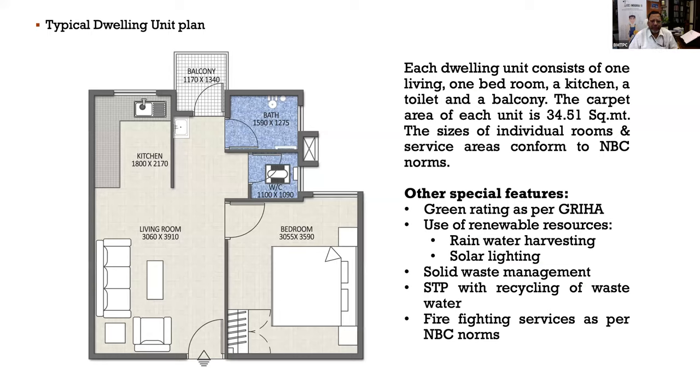The typical dwelling unit plan of a house you can see here. As you see, it comprises one living room, one bedroom, a kitchen, a balcony, a bathroom, and a WC. And you can have separate access to both the rooms. Also, I would like to mention here that the sizes of the rooms and kitchen conform to the National Building Code of 2016, which specifies space norms and height of dwelling units for the EWS category.